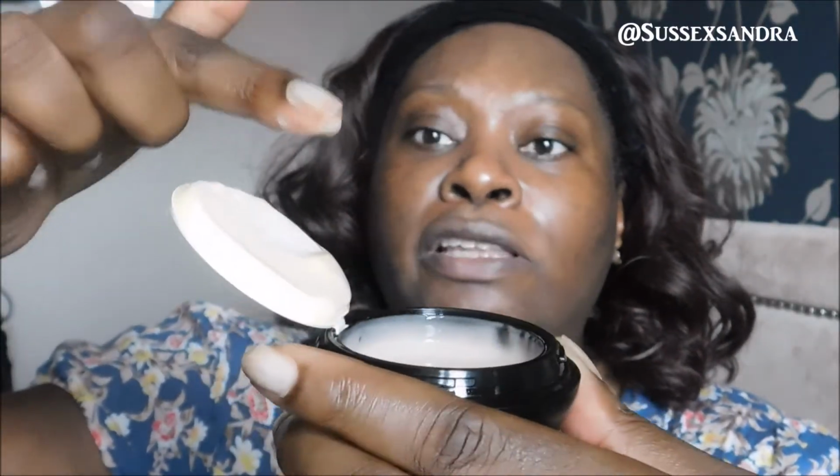I'm not actually going to be using that. I'm just going to use my finger and just take it off the lid, because there's quite a bit on the lid there. So that's how it looks on my fingers. And just apply it here. It's got a fragrance. It smells like, God, you know what? It smells like natural yogurt. Yeah, it smells like yogurt. That's really weird.